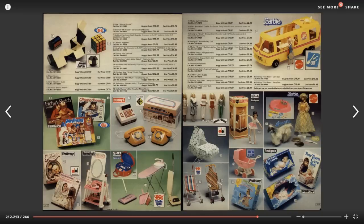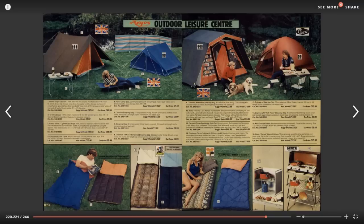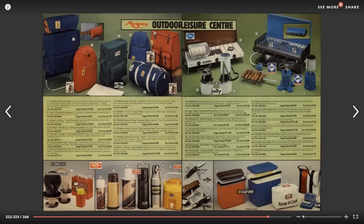Now, another thing that seems to be going on is camping. Camping seems to have suddenly become popular. I don't know if that was because of the economic recession the country's in. Maybe people couldn't quite afford those foreign holidays. But certainly quite a lot of camping gear being sold here at Argos. Pretty naff ridge-pole tents and stuff like that. But yeah, all this stuff, well, this hasn't really changed, has it? You can still get Calor gas burners and little ice packs and stuff.